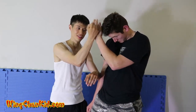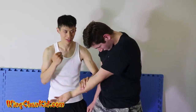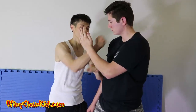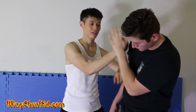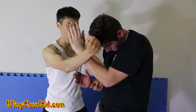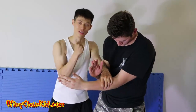So here, boom. If he blocks this way, that's okay. I can jam it, I can pull it down, trap it, and then continue. Or if he tries to go this way, same thing, you can pull it down and this way. Or if he tries to block it outwards, that's okay. You can reach across, now I got both of them jammed, and I can keep punching.